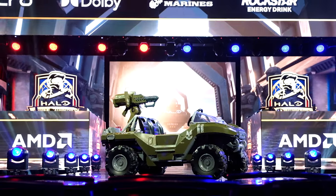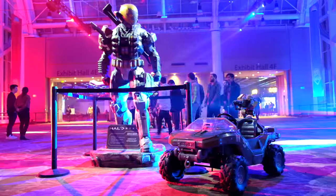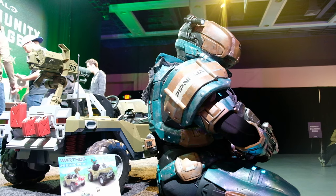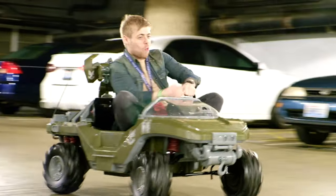Do you want to tell us what exactly this Warthog is, Kevin? This is a 24-volt ride-on with infrared laser tag, working lights, sound effects, voices. It's basically the greatest Halo collectible maybe ever made. Maybe. Certainly the biggest Halo collectible to touch the general Halo community the most, I'd say. There's a large community of Halo players that don't touch the merchandise. This one seems to have entranced everybody.